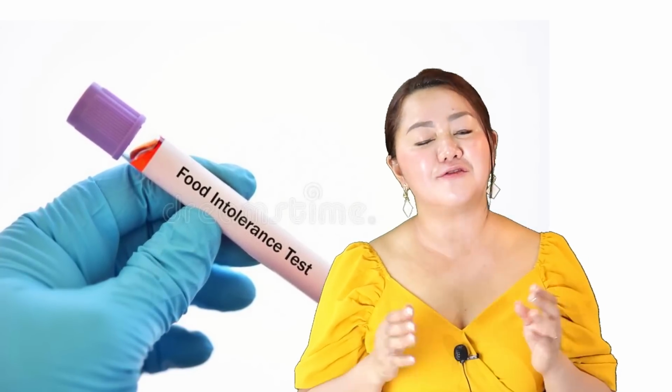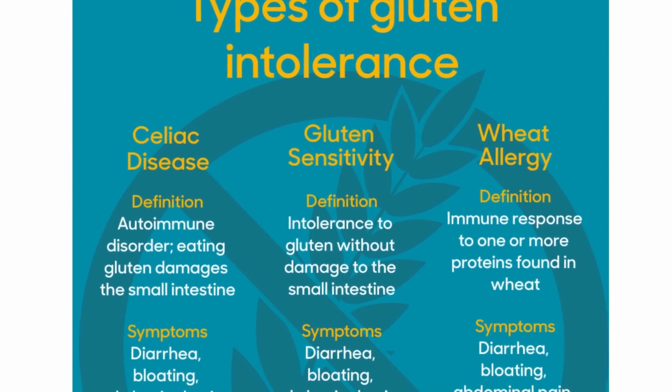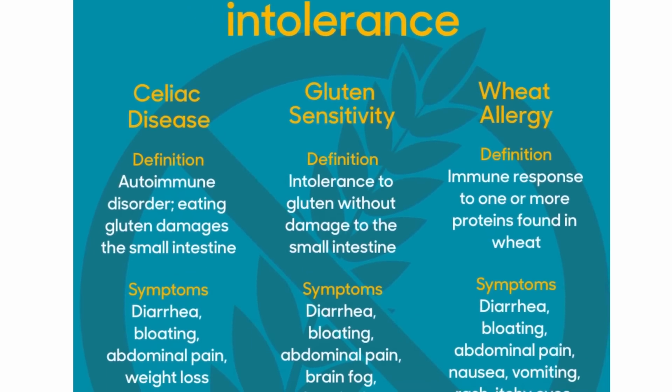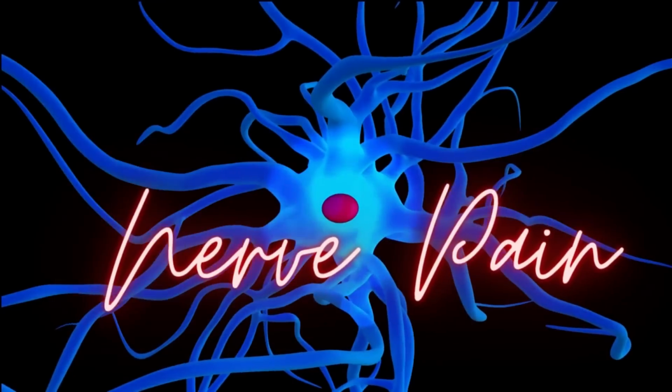Although this is not a food allergy per se, gluten sensitivity would flare up immune functions in your body that cause inflammation in your small intestine and your nerves when you eat these products. Some persons who complain of numbness and pins and needles sensation with no known cause have been linked to gluten sensitivity. So it is important that you take note of the foods that can exacerbate your pain.